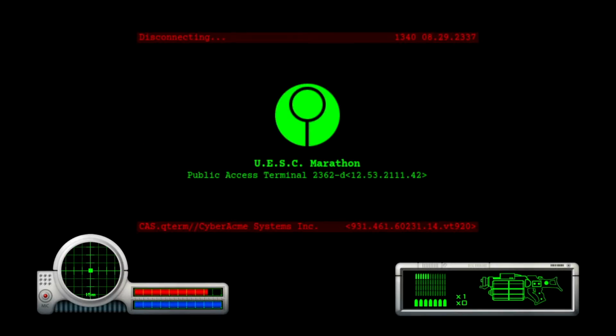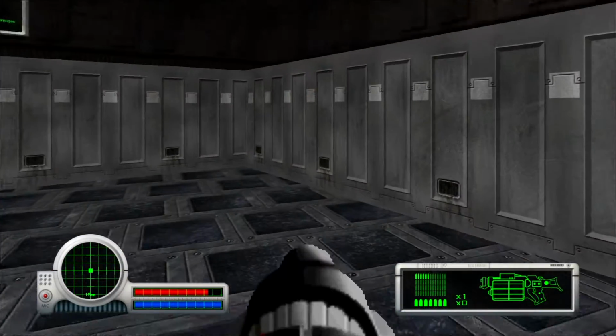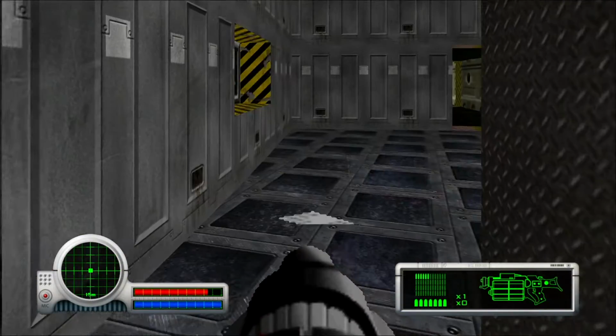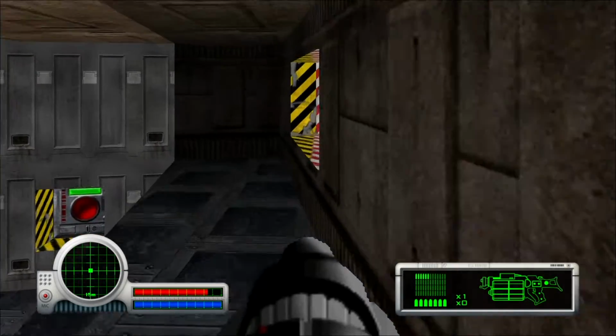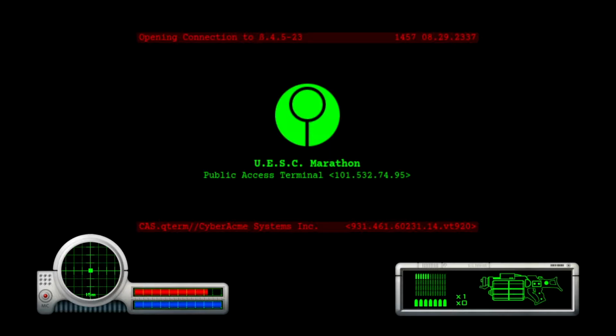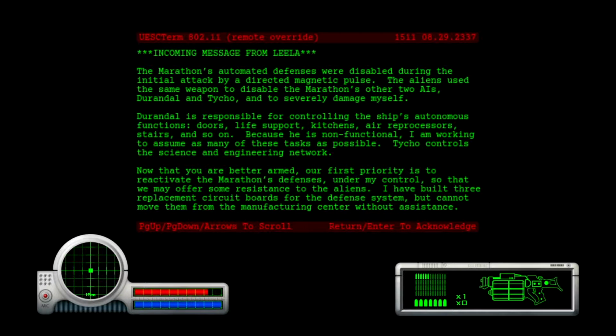That's where we're going. Gotta go over there. So they have an AI that just opens doors? That's pretty weird. What's going on with that? Incoming message from Leela. Leela seems like a nice lady. I hope nothing bad happens. She seems like an HR lady. I hope nothing bad happens to Leela.